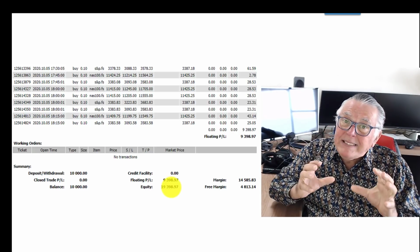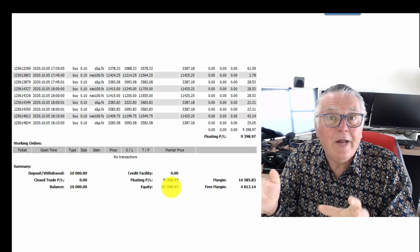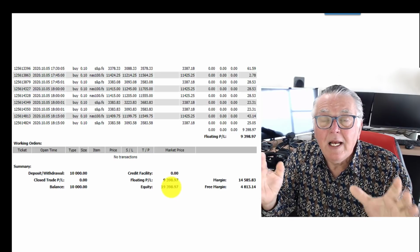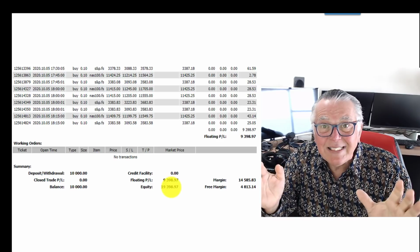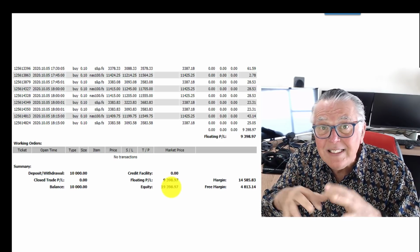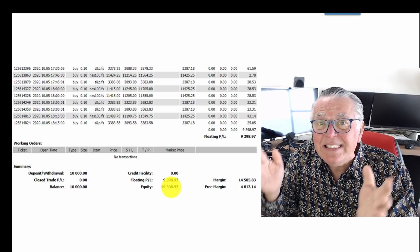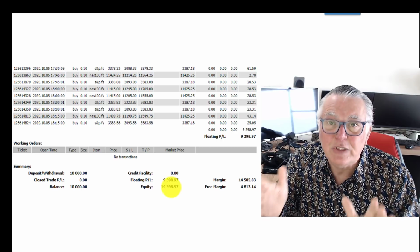So you must understand how margin works. And he is using 100-to-1 margin, so he's getting a leverage, so he's getting a good margin support. But as I said, indices are tricky. They require slightly different margin, and this guy is in such a big danger. And the sad thing, he doesn't know it.